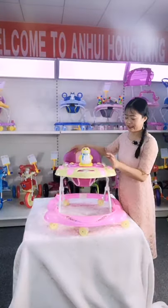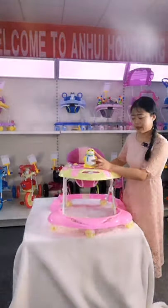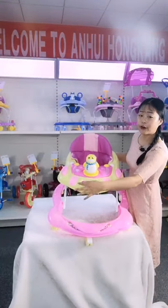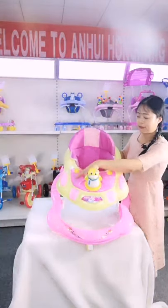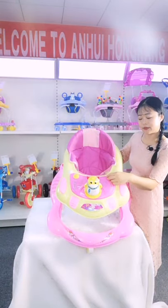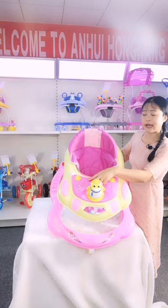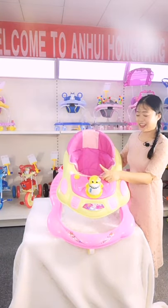Okay, let's see the panel. It has a toy tray. This toy is very big. It has night light and music. Here is the light of the car. It's the light of the baby walker. It's a shell. It's rotatable. And two buttons for the music. Okay, here we go. Music again.